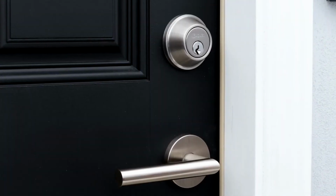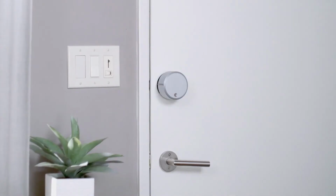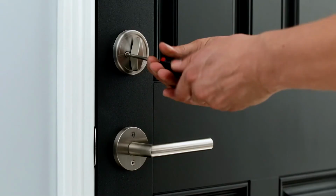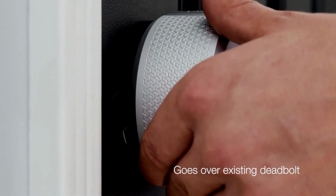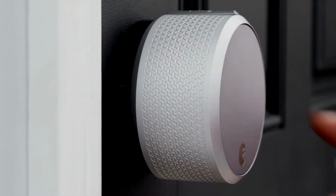If you don't want to touch your front door's hardware or are renting, a Retrofit Lock is a perfect solution. These locks are easy to install and offer all the same remote access features. They attach to your existing lock on the inside of your door. Plus, keep your keys.